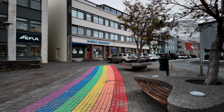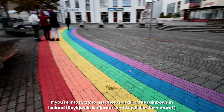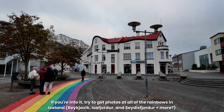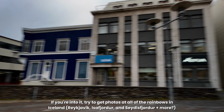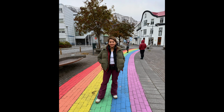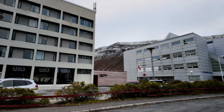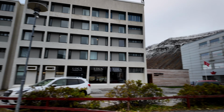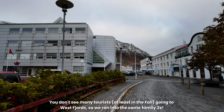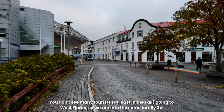Okay, we just finished breakfast, and here is the Rainbow Road of Ísafjörður. It's right next to our hotel. And we're headed to the first waterfall hike. We just ran into the family we have met every day on this trip, starting from the ferry. Very normal. We've seen a lot of recurring people in the past few days.